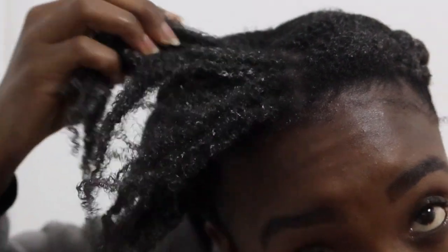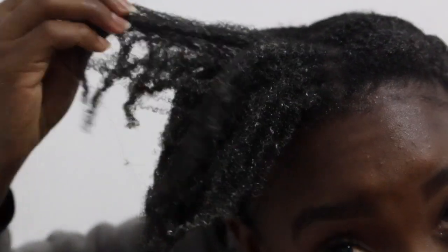So sorry for not having lights and stuff. I'm lazy to set up right now. Just gonna shoot with what we have. Look at that. Look at that. It's been like a minute since my hair has felt extremely soft from a product, right?